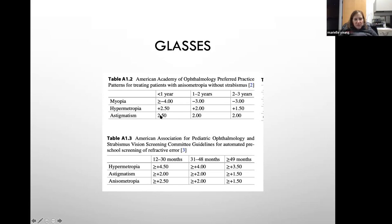Even if they do have a little bit of amblyopia from not being able to see things clearly enough, if you wait a year or two, it's usually pretty easy to treat. Even 2 or 3 year olds with a -3, they don't think you need to give those. Hyperopia, I tolerate a lot more than that, usually if they're straight. There is some thought that if you treat these kids with hyperopia, then they aren't accommodating as much and that's not going to drive eye growth as much.